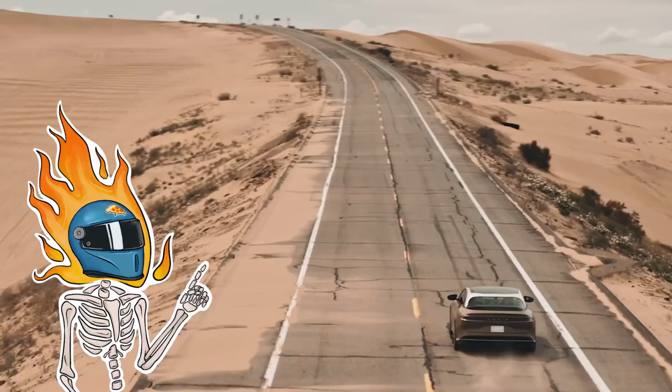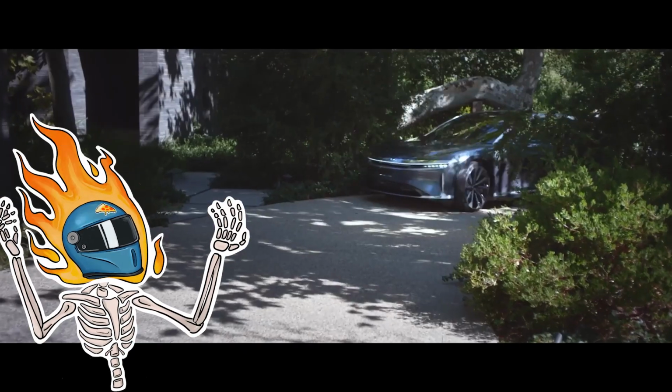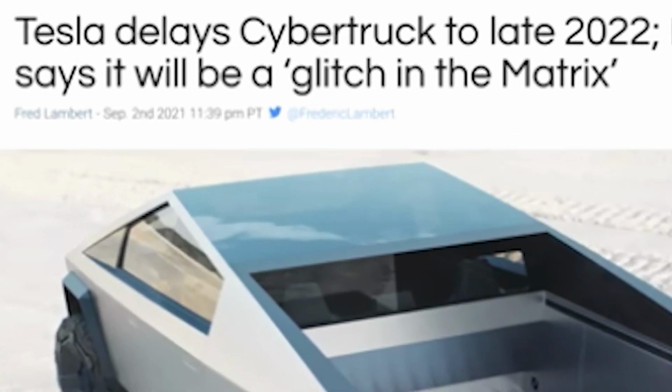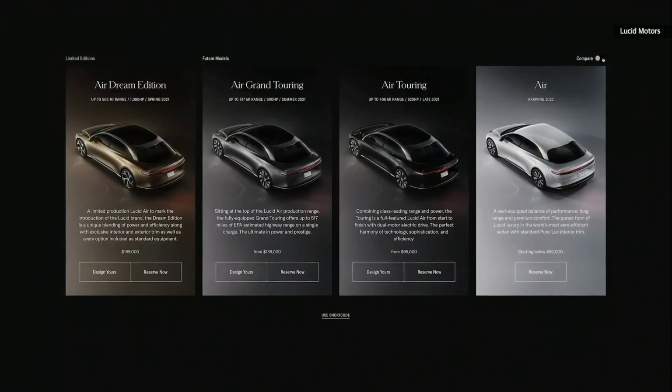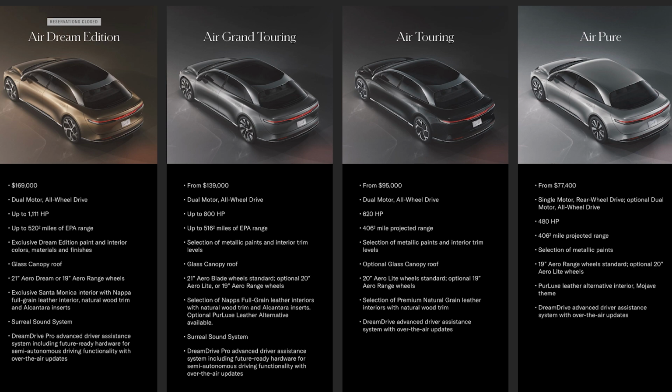So, is this it? Is this the car that's going to dethrone Tesla? Or is this just a big, huge money pit of false promises, puppy dog tears, and missed delivery dates? Oh wait, who else does that remind you of? Alright, so here's the thing. Their model lineup's got a whopping 5 iterations to keep track of, but we got you.